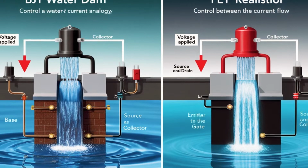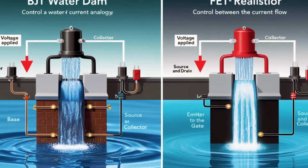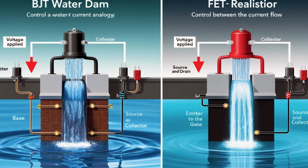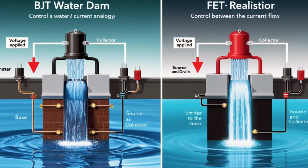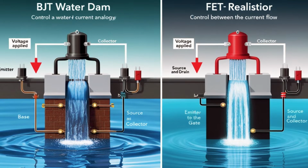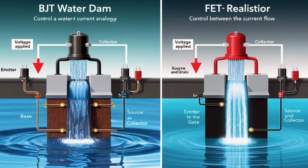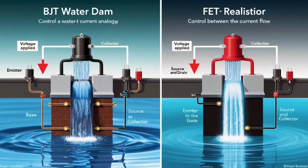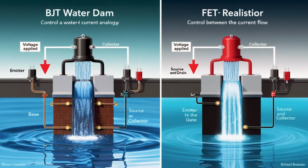Instead of a gate controlled by current, the FET uses voltage. It has three parts as well: the gate, the source, and the drain. By applying a small voltage to the gate, you create an electric field that allows current to flow between the source and the drain. This makes FETs ideal for high-speed, efficient switching in modern devices.